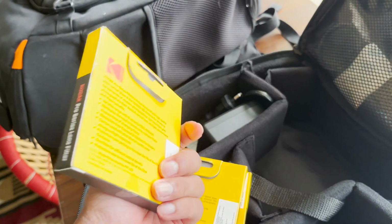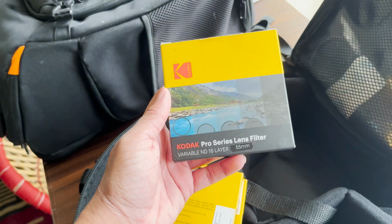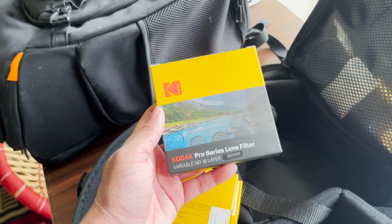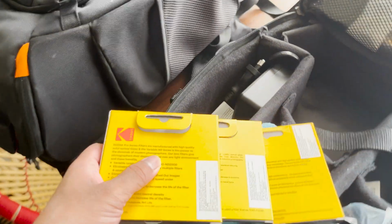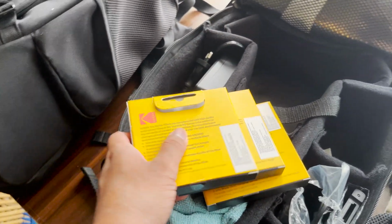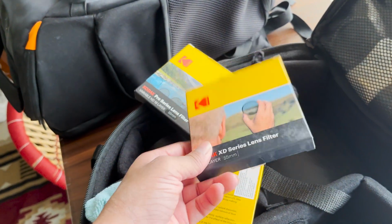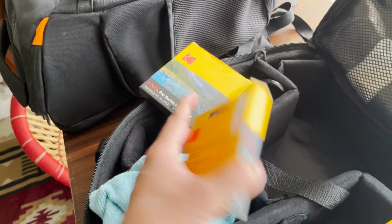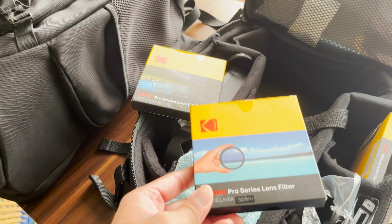3 lens filters I have for my 35mm 1.8 lens, which is like 55mm. So this is the variable ND, which has 16 layers. I use Kodak. All of them are Kodak ones, and these are, I would say, reasonably priced ND filters. I have one ND, and then I have one UV for just protection, you can say. And then I have one CPL polarizer for reflections and all.